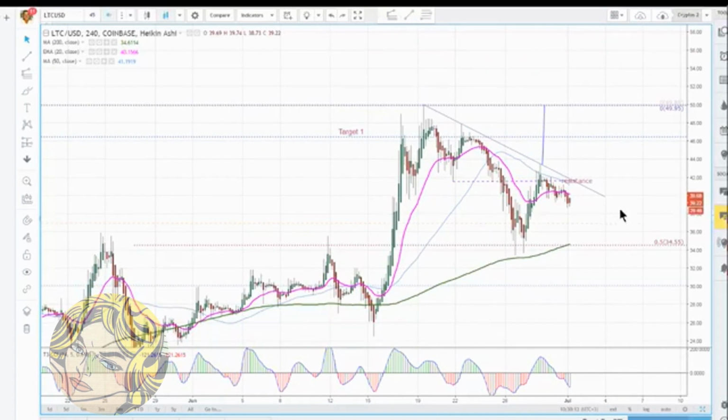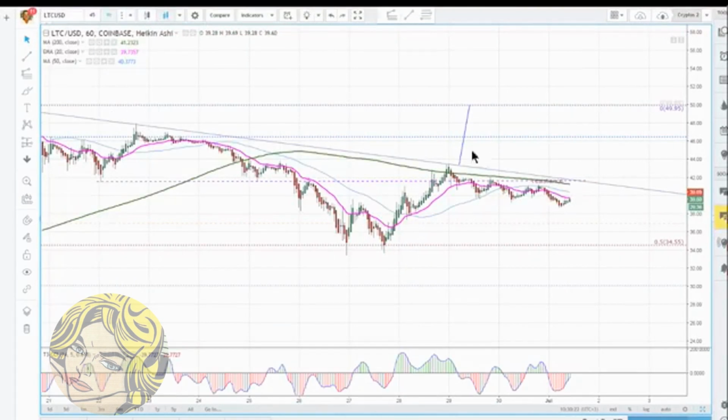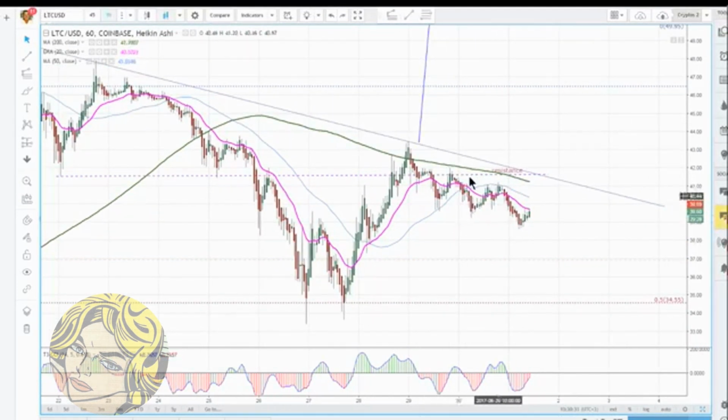So we're not really in a downtrend, we're in a correction. And as long as we're above this 200, we're in a correction, not a downtrend. When we get below it, then we have started a downtrend on the 4 hour. On the hourly, potentially we could be starting a downtrend. And this is why? Because we're below all of the moving averages and they're in order. And we're coming back to test the decision point.